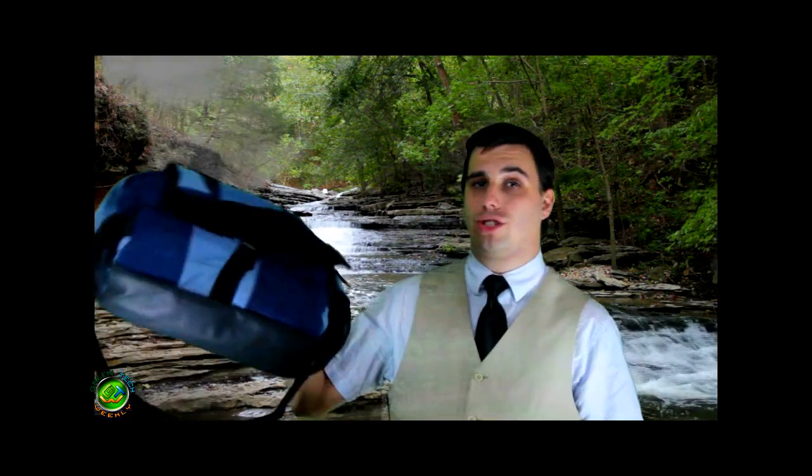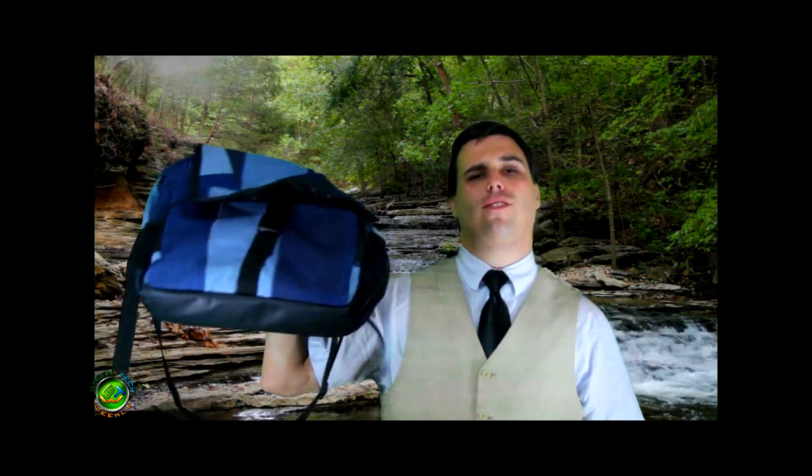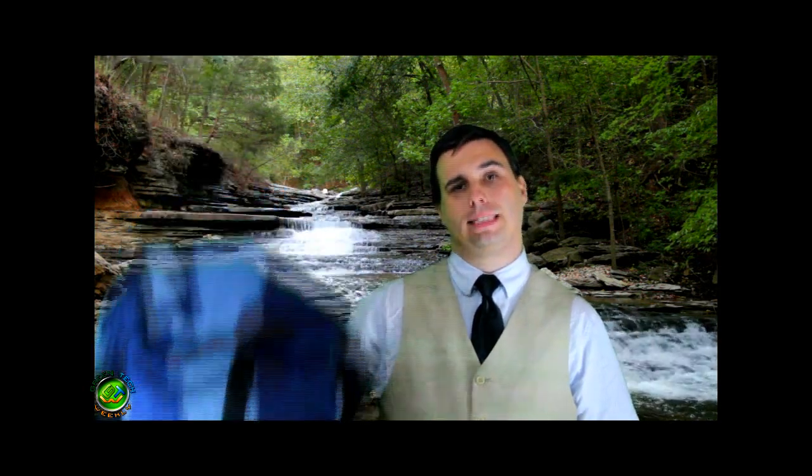If you don't know about them, they take packaging before and after it's been used and make all sorts of things, from wallets to laptop bags. And they're even working on fences. But they're on this list because of laptop bags. I use this recycled jeans bag every day. These start for about $15 and go up.